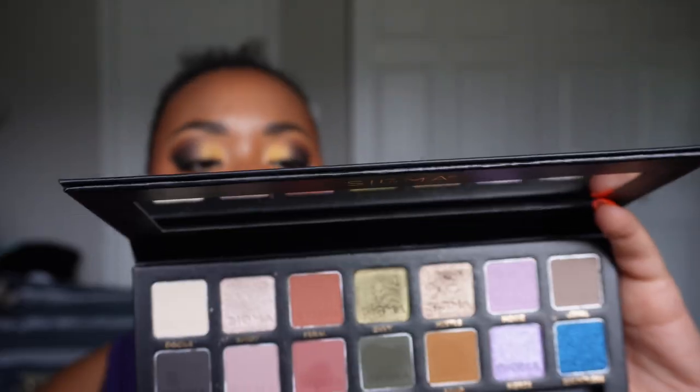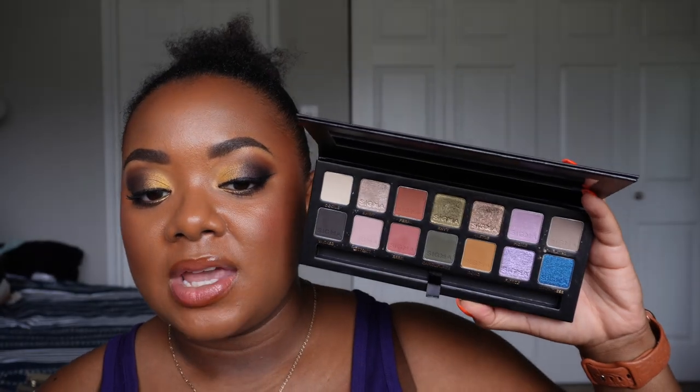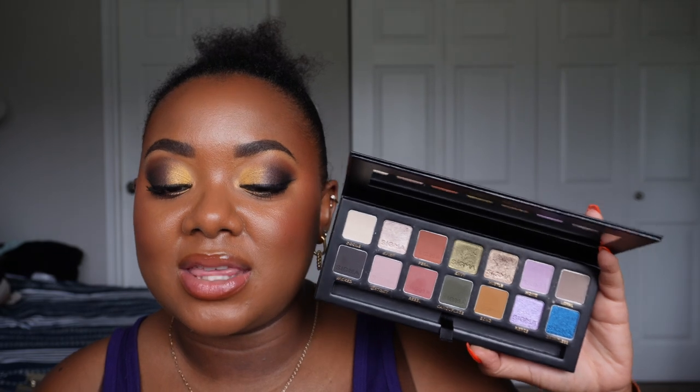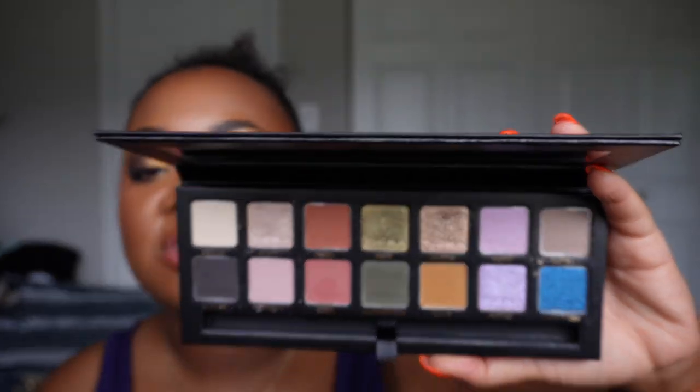And then lastly, we have the Untamed palette. I thought this was so pretty. Like this blue, y'all. This blue, but I have blue in other palettes, and this color story I think is just so stunning. They have such good color stories. I wish I liked the formula more because I really like how they put together their palettes.